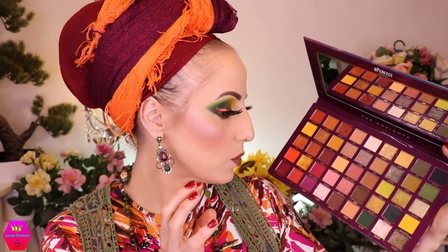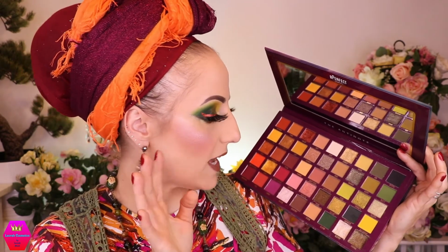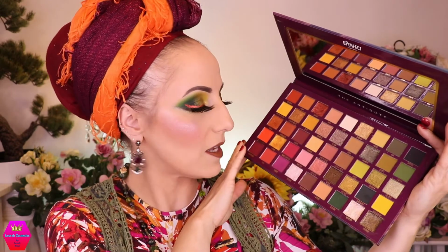Really, the mattes were also really nice. The only matte of what I've used so far, and I've used quite a bit already, that felt maybe a little bit less pigmented was this one, the shade Dusty, which I also used today up there in the middle. But that is basically it. Everything else that I've used so far worked really well, and I'm super impressed. This is a beautiful palette. If this is a color scheme you consider working with, this is definitely worth the price, I have to say.